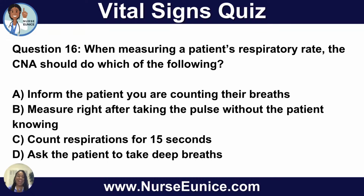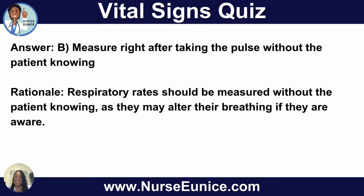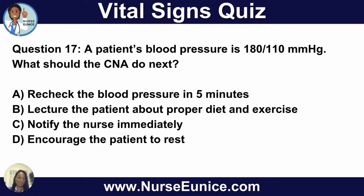That's right. I see all those correct answers on TikTok and I see the answers on YouTube too. So yes, the answer to 16 is B. So respiratory rate should be measured without the patient knowing. So remember for your CNA exam, even though your test plan is going to say count the person's respirations, that word cannot come out of your mouth in your introduction. Instead, you'll say, hello, my name is Eunice. I'm your CNA today. I'm here to take your vital signs. That's going to help keep that element of surprise so they don't change their breathing pattern.